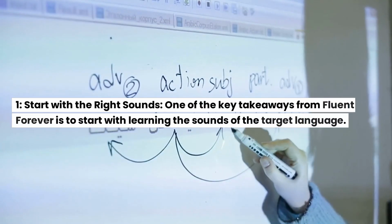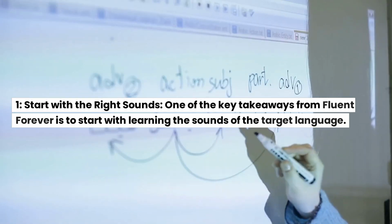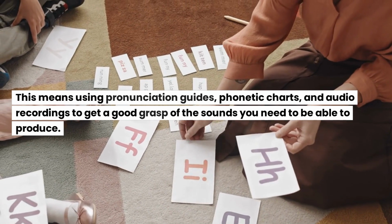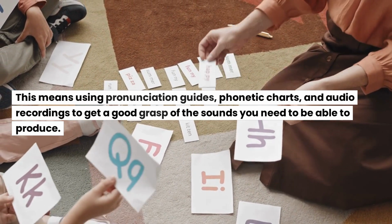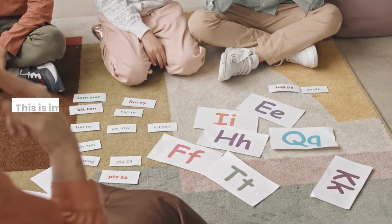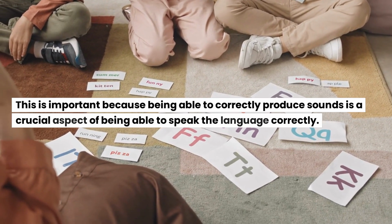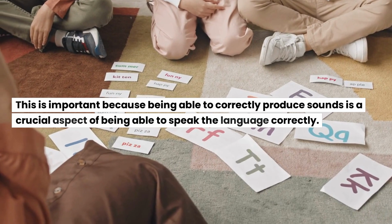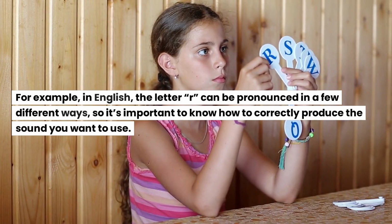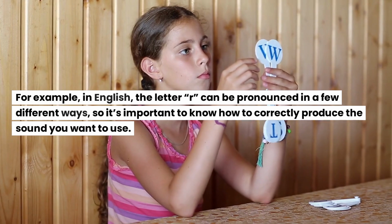1. Start with the right sounds. One of the key takeaways from Fluent Forever is to start with learning the sounds of the target language. This means using pronunciation guides, phonetic charts, and audio recordings to get a good grasp of the sounds you need to be able to produce. This is important because being able to correctly produce sounds is a crucial aspect of being able to speak the language correctly. For example, in English, the letter A can be pronounced in a few different ways, so it's important to know how to correctly produce the sound you want to use.